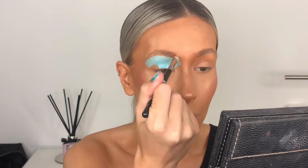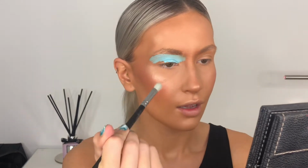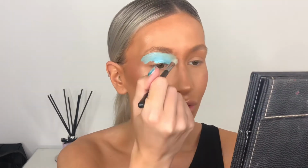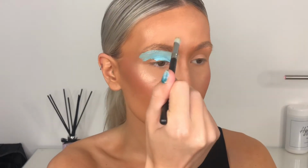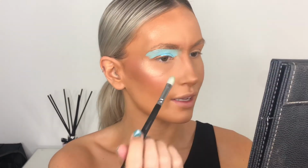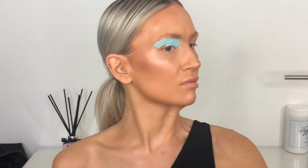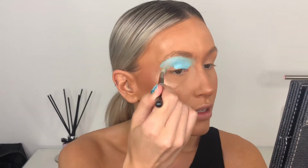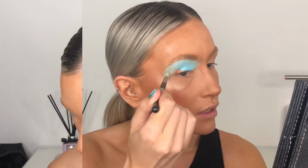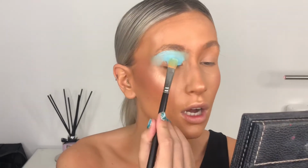Just gonna blend this a wee bit, because I feel like it's quite a harsh line at the front of my brow, which I don't really go for. So I'm just taking my Zoeva 227 and I'm just gonna blend that out a little bit, see what happens. Oh no, this has been a mistake. I'm gonna keep going with it because we can't turn back now, we just can't.